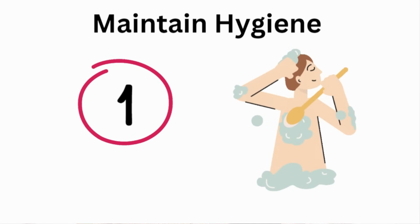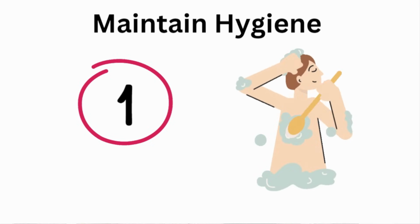So my first tip, the most common and the most obvious one, is to take care of your body hygiene by at least taking a bath twice a day. If not twice a day, at least every single day you have to ensure that you're taking a bath daily.